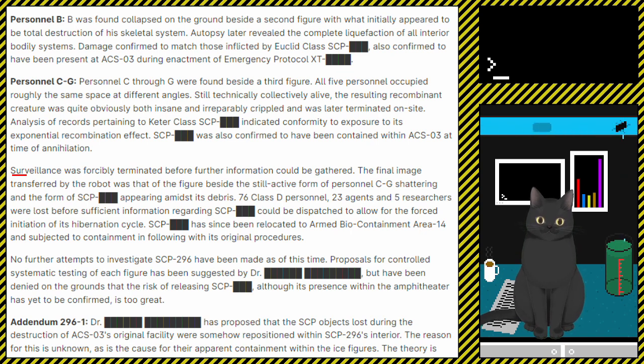Surveillance was forcibly terminated before further information could be gathered. The final image transferred by the robot was that of the figure beside the still active form of personnel G through C, shattering, and the form of SCP redacted appearing amidst its debris. 76 Class D personnel, 23 agents, and 5 researchers were lost before sufficient information regarding SCP redacted could be dispatched to allow for the forced initiation of its hibernation cycle.